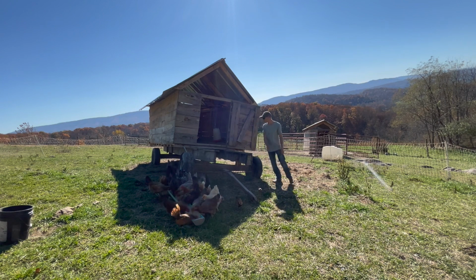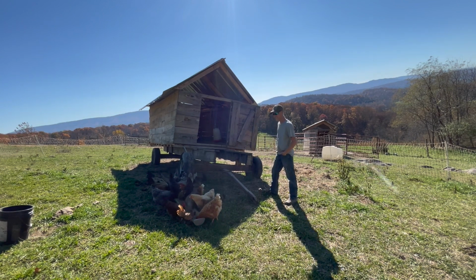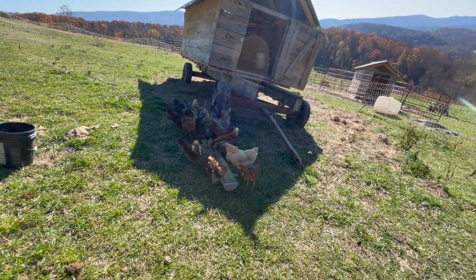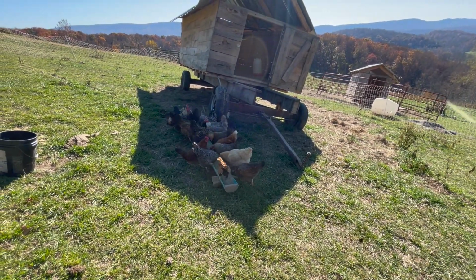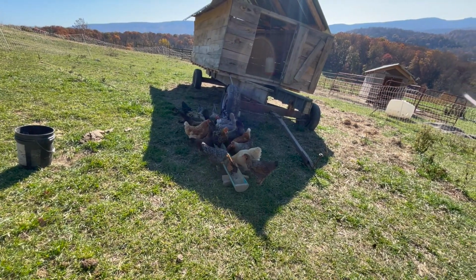They're happy to have feed. I don't know if there's any fence yet. Well, the chickens are at least happy for the moment. We'll know in a little while once they eat all their feed when they want to go roam around.